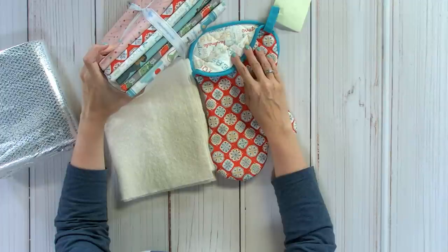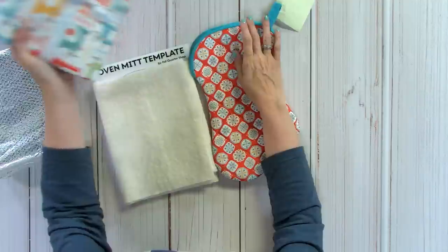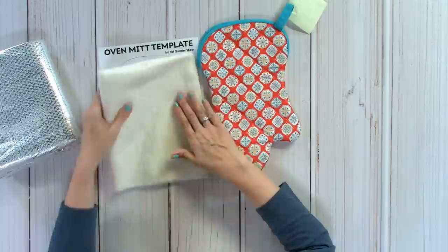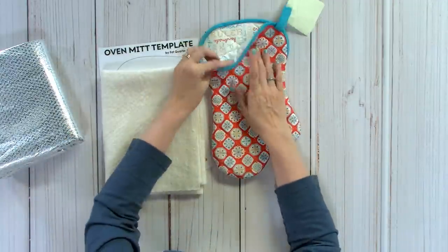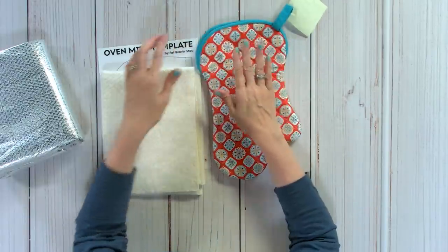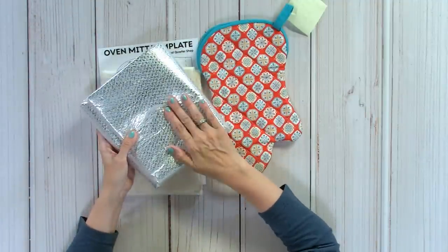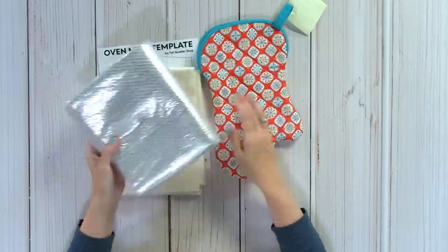Now, the home deck just has a different feel, and it's thicker. So if you want to make one of these oven mitts, there's a completely free template, completely free instructions, and then you just use fabric. We used home deck, so it would be thicker and last longer. And you just need regular batting and then this heat-resistant batting.